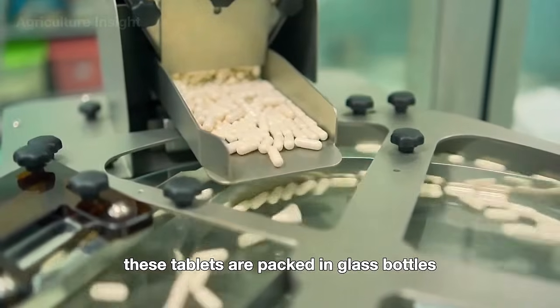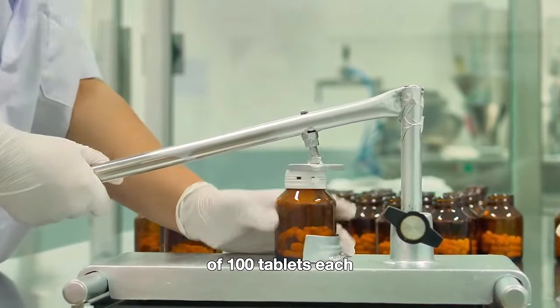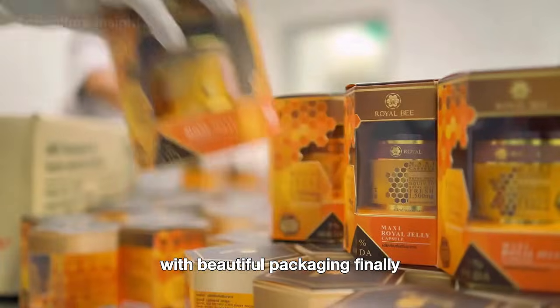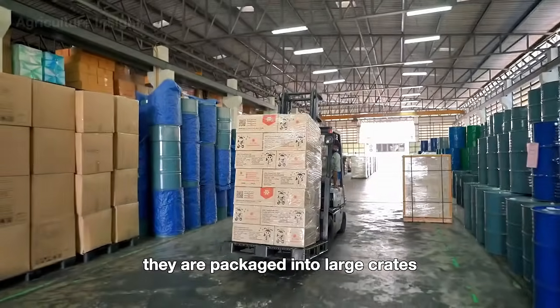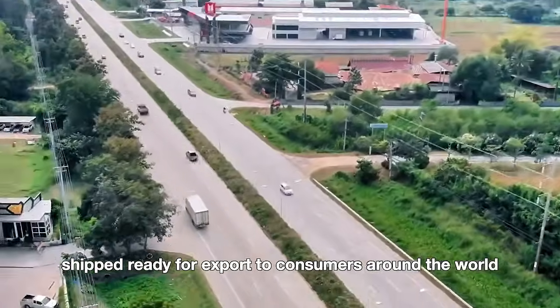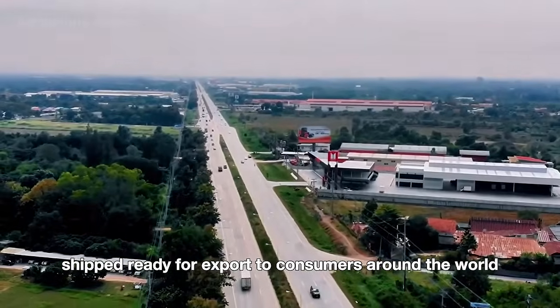These tablets are packed in glass bottles of 100 tablets each. Thousands of bottles of tablets have been packaged with beautiful packaging. Finally, they are packaged into large crates, shipped ready for export to consumers around the world.